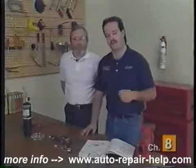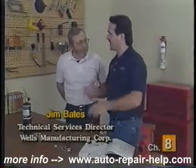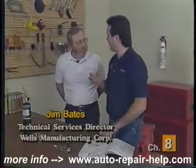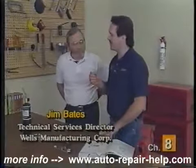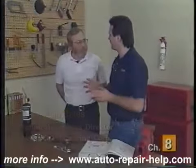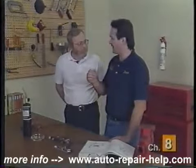Well, our drivability problem this time is on a Chrysler vehicle, Jim. What we've got is that kind of rotten egg smell or odor coming out of the tailpipe, poor fuel economy, and the driver just complained that the throttle response isn't what it used to be.